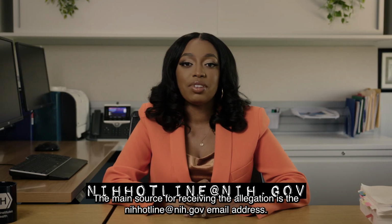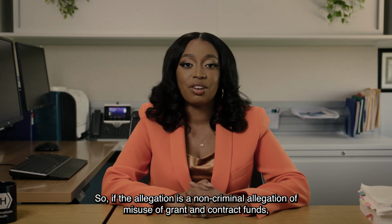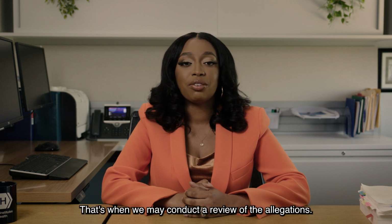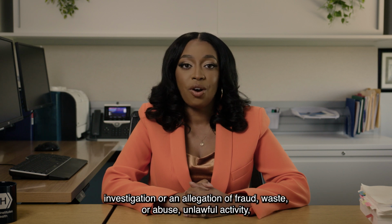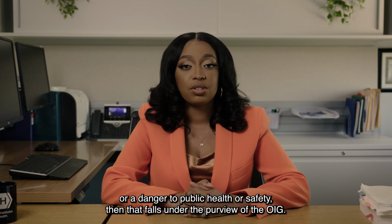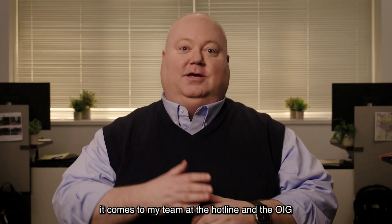The main source for receiving the allegation is the NIH hotline at nih.gov email address. Okay, so if the allegation is a non-criminal allegation of misuse of grant and contract funds, that falls under our purview. That's when we may conduct a review of the allegations. However, upon review, if we determine that there's a need for a criminal investigation or an allegation of fraud, waste, or abuse, unlawful activity, or a danger to public health or safety, then that falls under the purview of the OIG. And that's us.